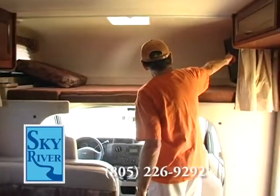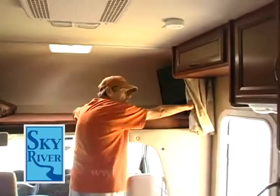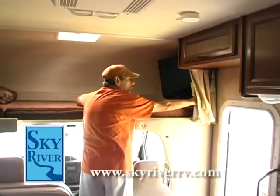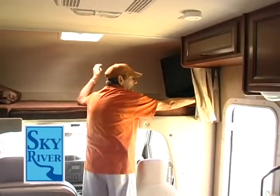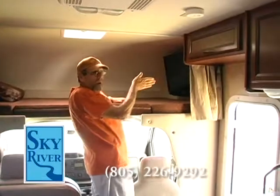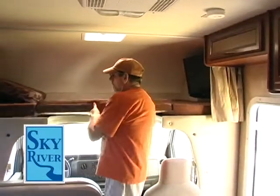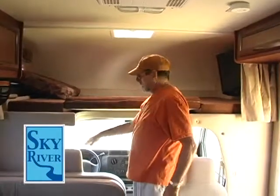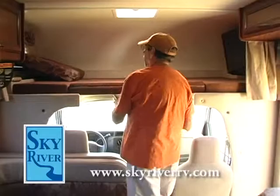You have a big flat screen TV over here to my side that swings out and reaches you no matter where you are in this coach. Remember, it's only 22 feet long and measures from the outside only 23 feet. So this can swing out and you can watch it from back there. The reason this can get out of the way is so you can get into the seating without having to duck down. It even has cup holders up there.